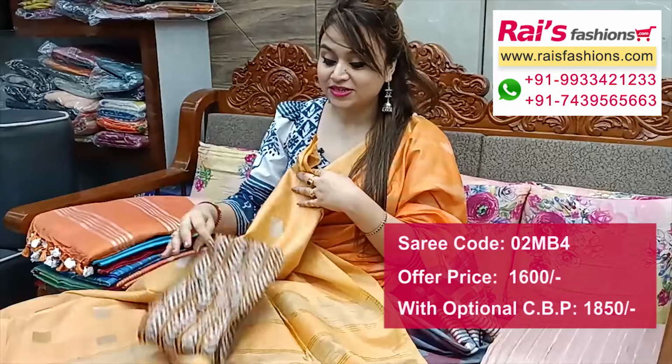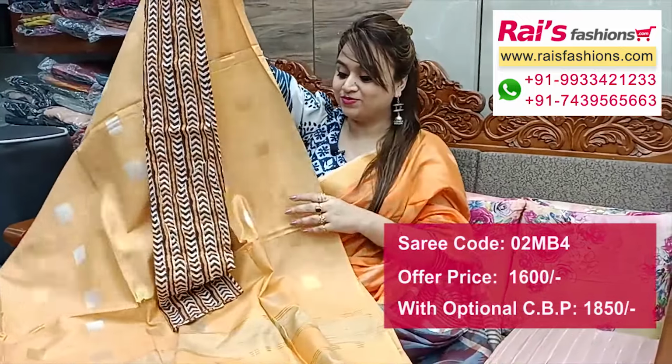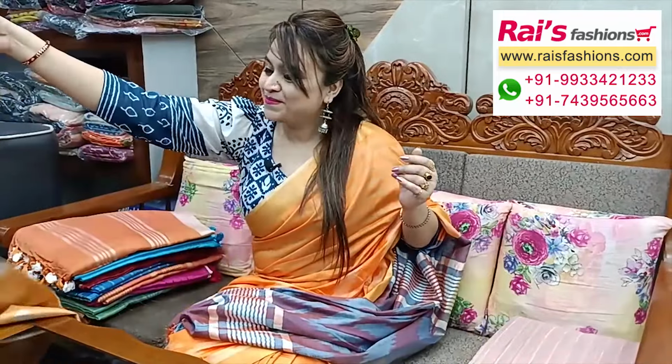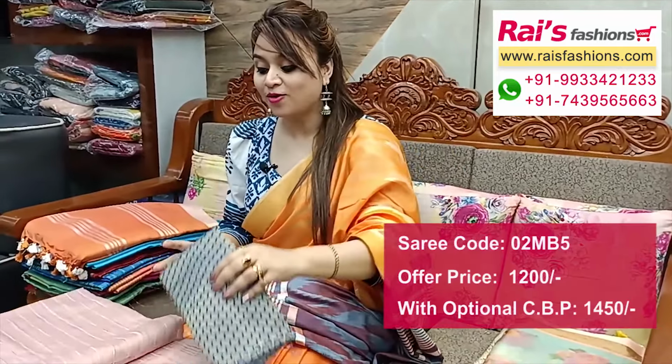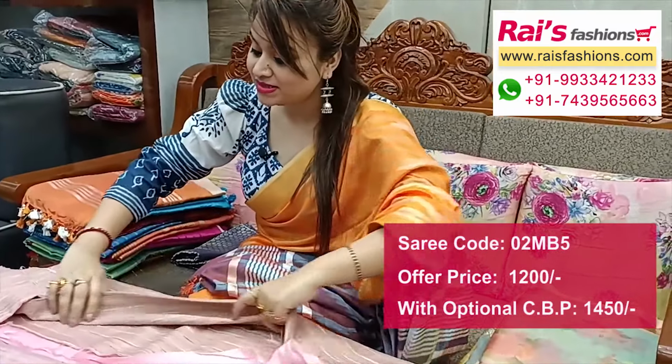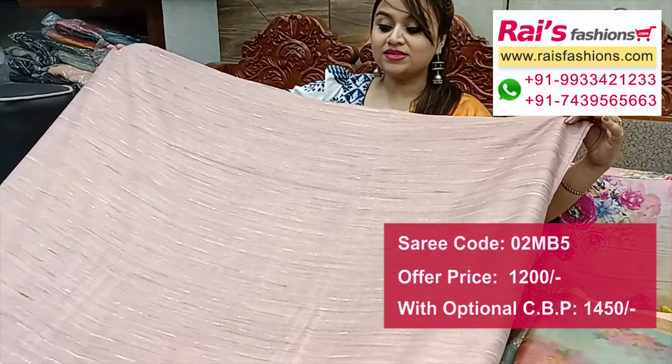And it has this curtain fabric printed contrast blouse piece with this saree for your smart elegant looks. Next one also, nice color combinations, dupion silk cotton material, all over jute stripes design, smart elegant looks, light peach set, onion pink peach set, highlighted stripes design, very smart soft looks.